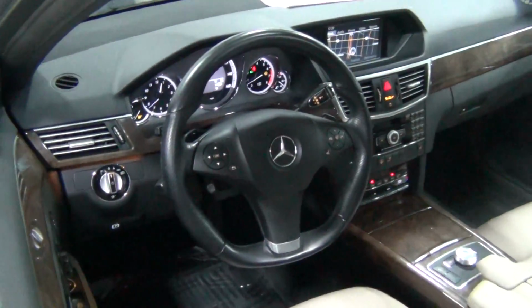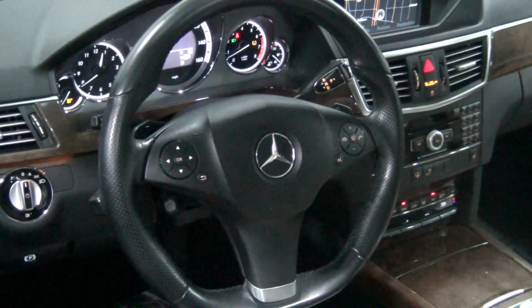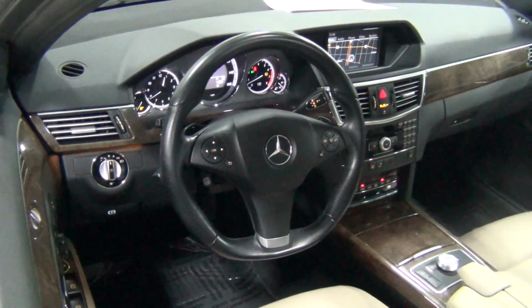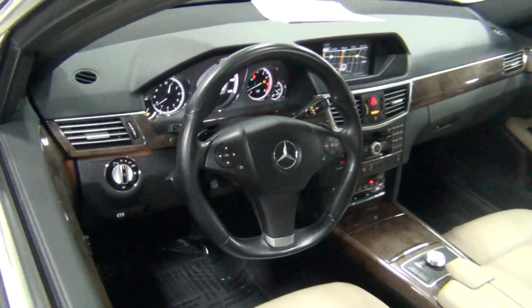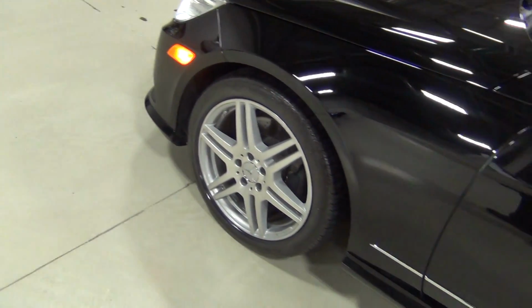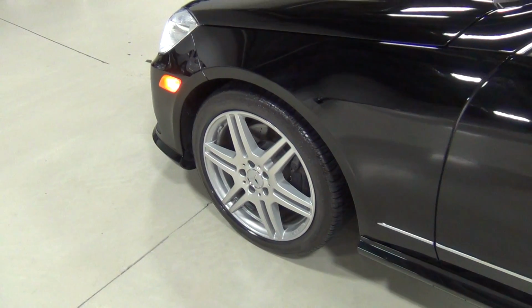You can see that's the sport steering wheel. That's the 3-spoke. That's indicative of the sport coupes and sport convertibles of Mercedes. And the car also has a sport package, so it looks a lot more aggressive.